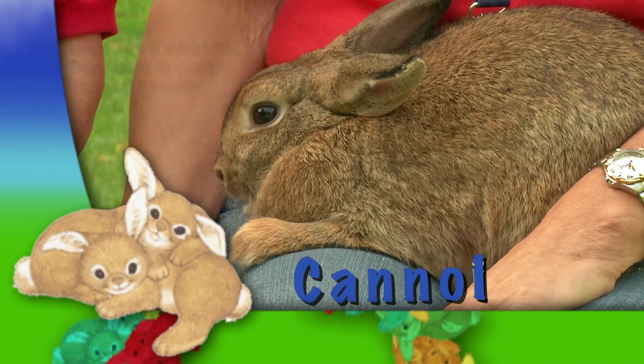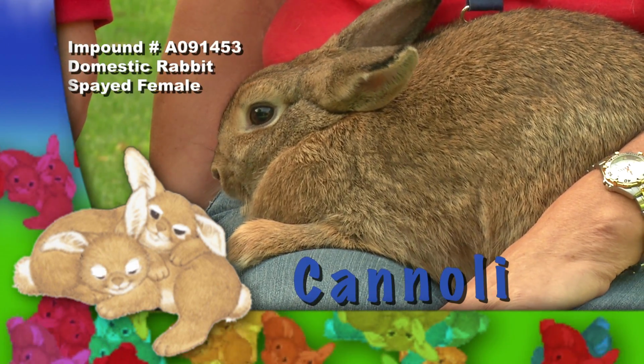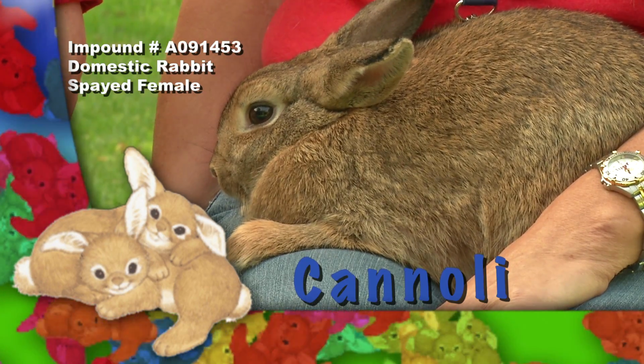Well, Michelle's here with a real treat. Who is this? Yes, we do have a sweet treat right here. This is Cannoli, and she's a sweet little girl. We believe she's a full-grown adult bunny. Just gorgeous, great disposition.